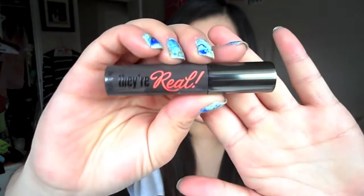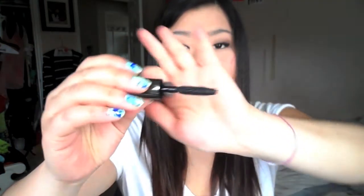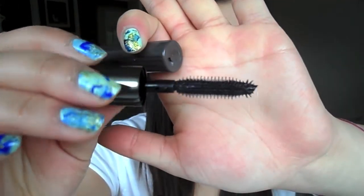And also, I got the They're Real Mascara. So it looks like that. And this brush, oh my gosh, I'm obsessed with it. If you look at the top, see how it has the spikes on the top? That just makes it so much easier to get into that little corner. Oh my god, I'm obsessed. I don't know what's wrong with me. I'm obsessed with Benefit.